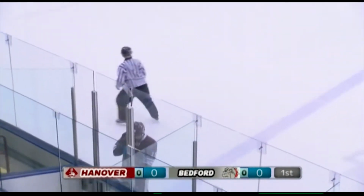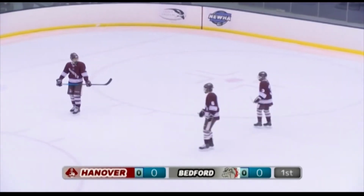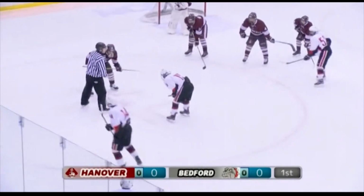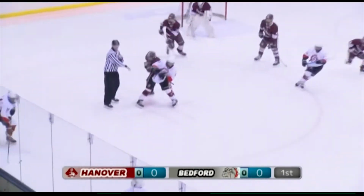But so Harry, just go over the starting goalies tonight for Hanover. The freshman, number 30, Benjamin Plotner, and in goal for Bedford, number 35, Shea Guimont, the sophomore. So Bedford on a 2-minute power play. Let's see what they can do.